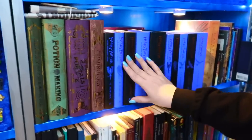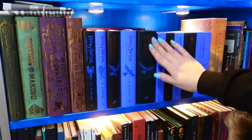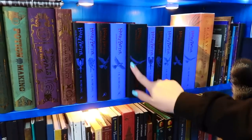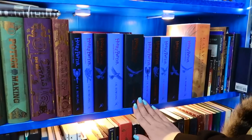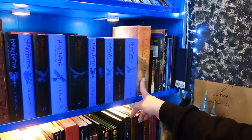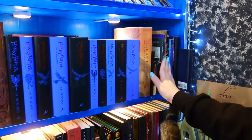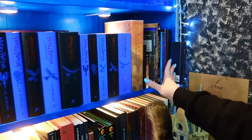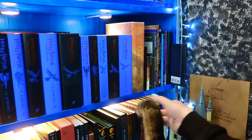You have obviously the Ravenclaw covers, which are beautiful. That is the newest one, and it actually looks really filthy. I hadn't noticed that till now. That is ready for the last one from The Wizard in Trunks. I'm looking forward to that. And then we have a few different books here. Some of them are worth quite a lot of money, some of them are not. We will go into that another time.